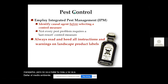And always read the labels on your landscape products, because after all, in the case of pesticides and herbicides and other cides, you're handling poisons here. They may be poisonous to some other organism, like insects or fungi, but they could be doing you and the environment harm as well if they're not handled and applied correctly. So read those labels. Don't just read them once. Read them every time that you use that product.